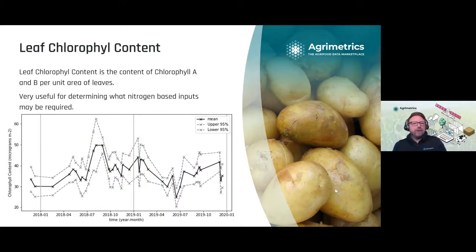The other crop-specific variable is leaf chlorophyll content. This is the content of chlorophyll A and B per unit area of leaves. It's very useful for determining what nitrogen-based inputs may be required. It's a useful indicator of above ground biomass and also productivity in the crop. So leaf chlorophyll content can be used for, as I said, nitrogen status, crop health detection, or carbon dynamics estimation.